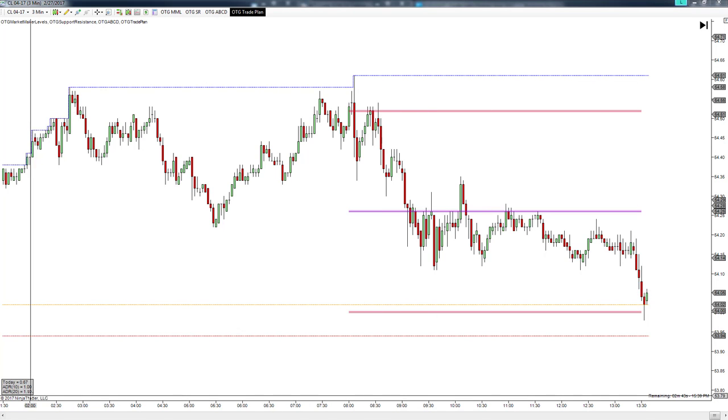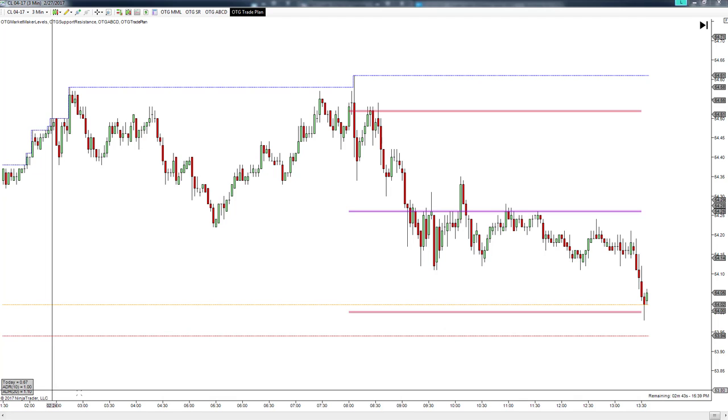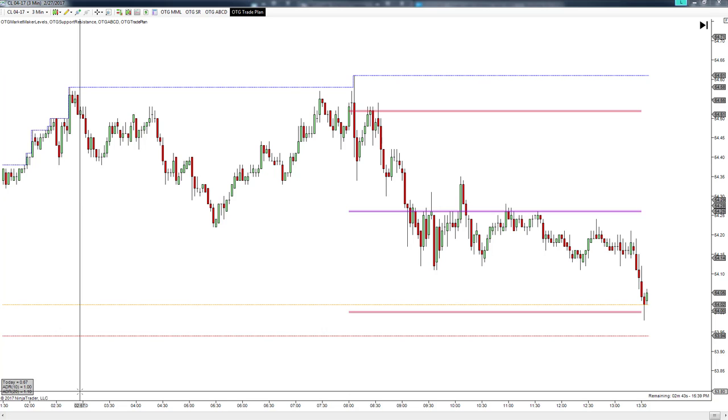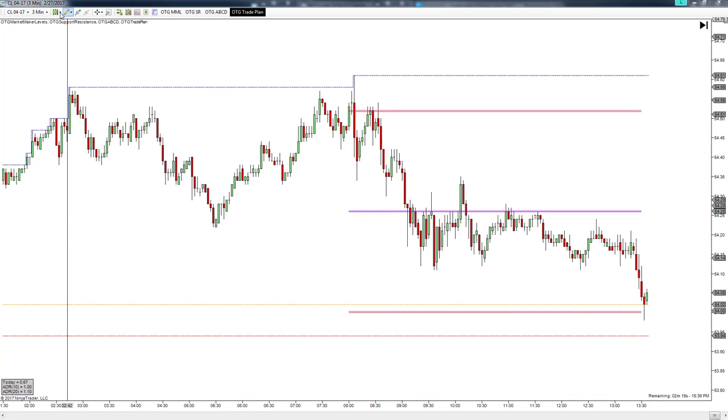In fact, if you were to take a step back and look at the entire range of the market today, it was 67 ticks. That is incredibly small for the CL. In fact, we've had a number of small range days over the past couple of weeks, and we were at 100 ticks as the 10-day average. So we were a little over 30 ticks short of our average 10-day range of 100 ticks. The 20-day range is 110 ticks. So again, a very narrow range here today.